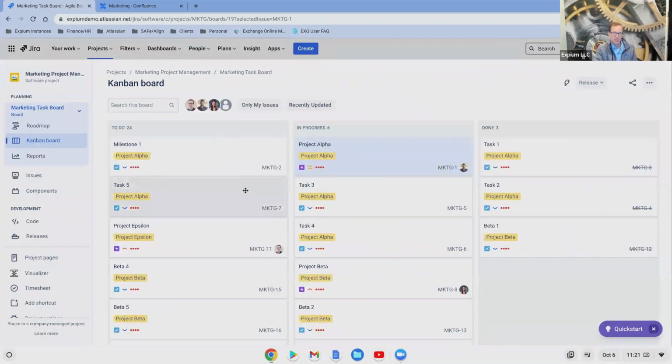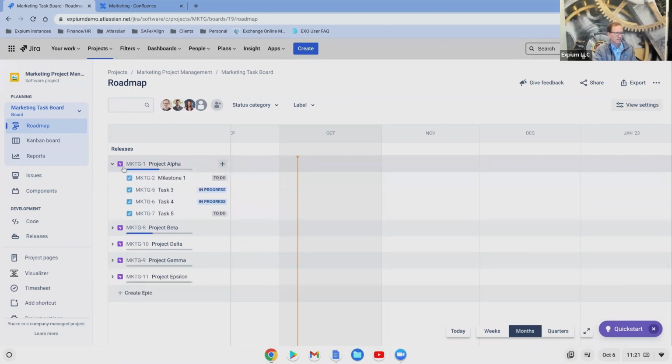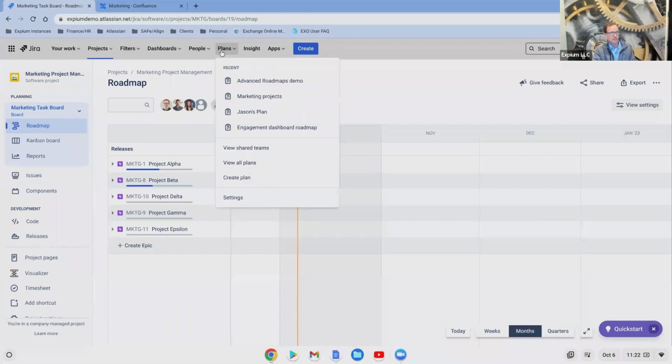While we're here in Jira software, just note that there is a new roadmap view of the issues that you've brought into your board, and that could come in handy, especially when you're dealing with multiple issue layers here, where you have your project represented by an epic, and then you have tasks underneath it. This is another nice way to view the work and how it's organized. Some teams, if they have Jira Software Premium or Enterprise, can also use the plans or the advanced roadmaps option up here.